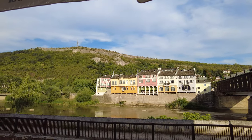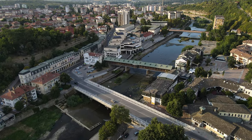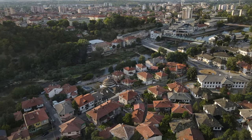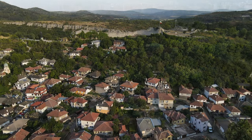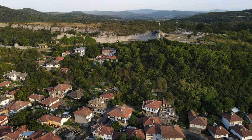Lovech is a pretty small town with only about 36,000 residents, but it is actually one of the oldest towns in Bulgaria and a truly historic place in Eastern Europe. Traces of human activity date back to the ancient times where the Thracians settled here in the 4th and 3rd centuries BC. Later, the Balkans were occupied by the Romans, which developed a military post near the modern town.